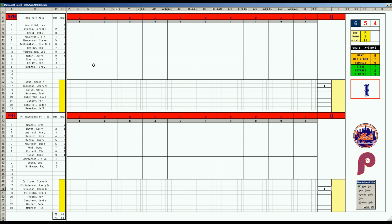Let's get started. Lee Mazzilli will lead off for the Mets. 69 off Erickson, rolls a second. Larvell Blanks, 39 short. And a Rose. By any other name, it's kooky. It looks weird to actually see Pete Rose with the Mets.